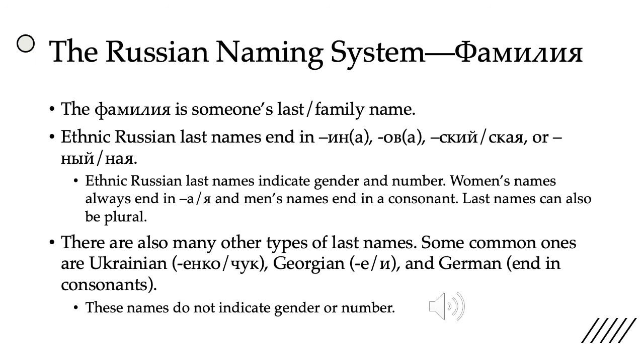I hope you can now read War and Peace or Crime and Punishment more easily, and you no longer have fear of reading Russian literature because now you understand how the names work.